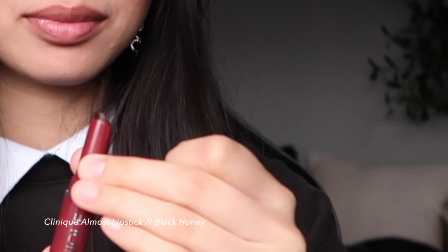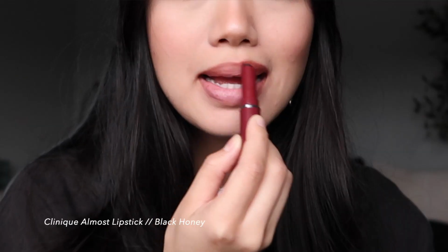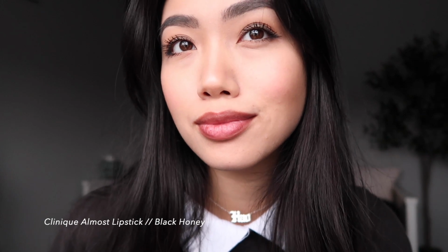So I actually liked it so much that I went out and bought the normal size. In terms of long lasting, I feel like it does last pretty long, and when you initially put it on, it's satin finish, but it does dry down to kind of a matte on my lips. With that said, it's a comfortable matte. It still feels soft. It's not drying.